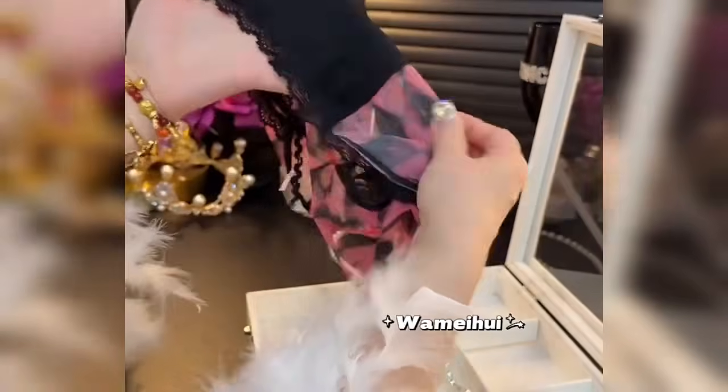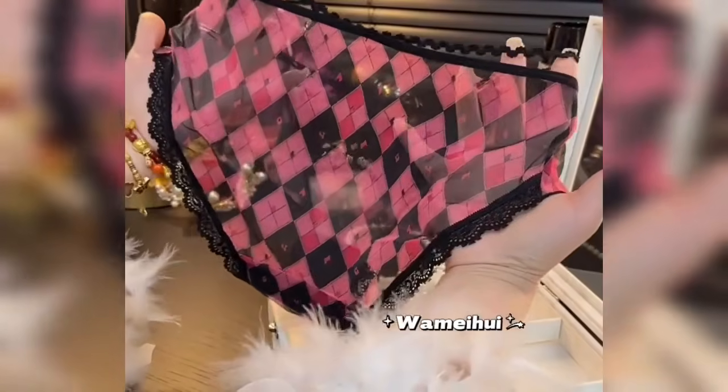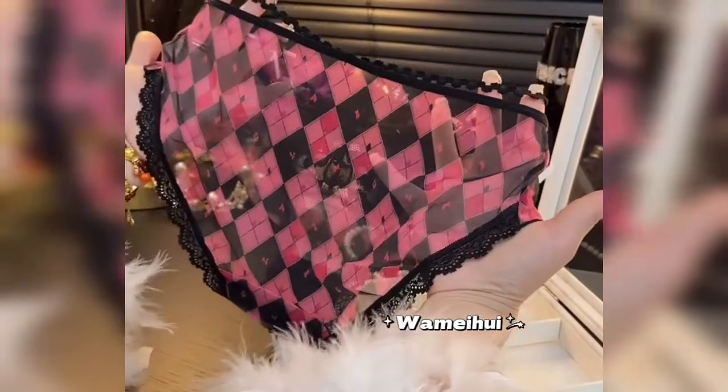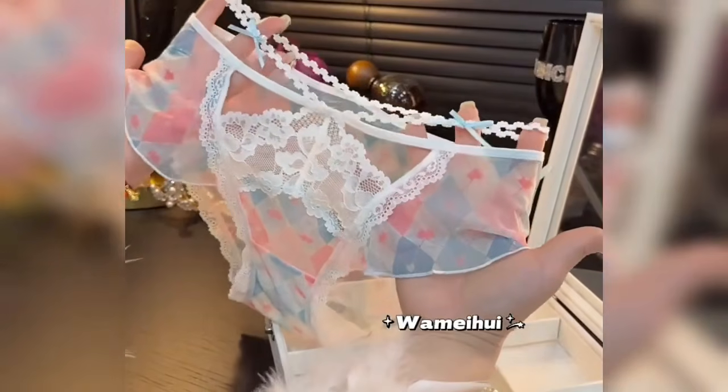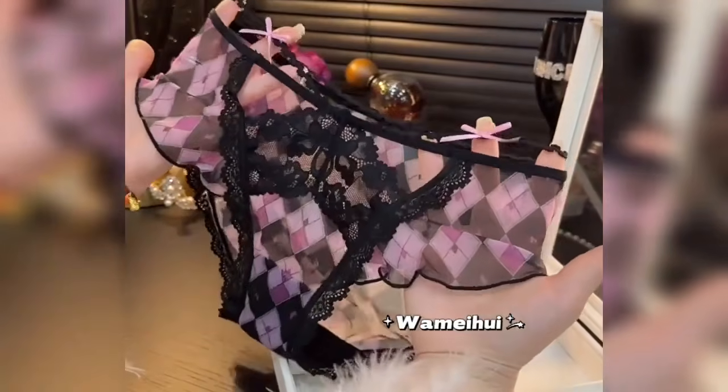The waistband sits gently without any tight pressure. It gives a secure fit while still feeling relaxed. Friends, this is perfect for long hours of easy wear. No irritation, no adjusting. Just effortless comfort.